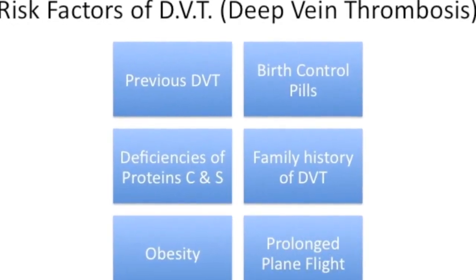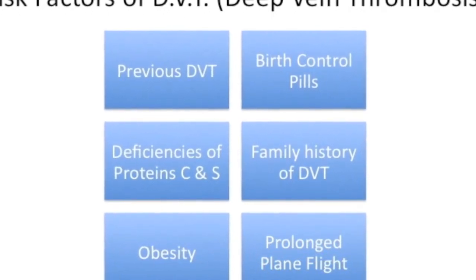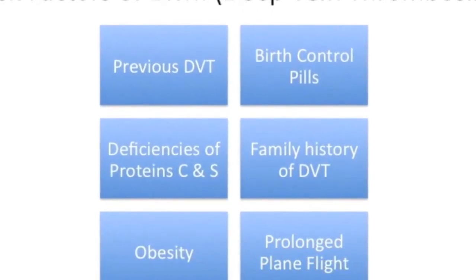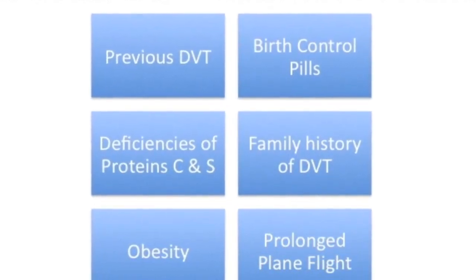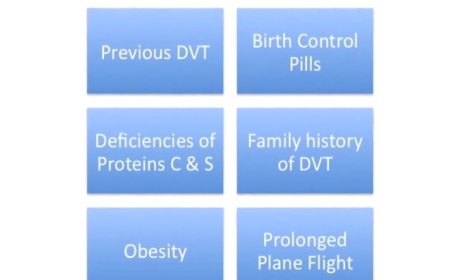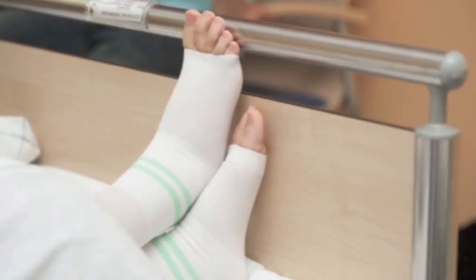There are several factors that will put you at a higher risk for developing a DVT, and if you have one or multiple risk factors, or if you're traveling a very long distance by airplane at some point during your recovery, your physician may choose to place you on an antithrombolytic medication, so be sure to let them know if you have any long travel plans.